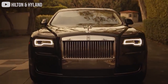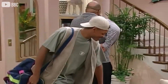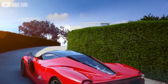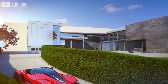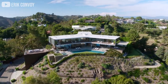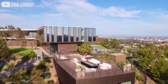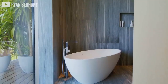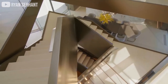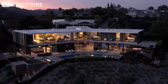Number 6. 11490 Orum Road, Bel Air. Bel Air is famous not only for its fresh prince, who recently began slapping jesters, but also for the magnificent, breathtaking houses some ultra-rich people can call their homes. 11490 Orum Road is one of the most luxurious houses in this part of Los Angeles. This home is not just an embodiment of class, luxury, and style, but also an architectural landmark that we can surely say will one day be studied in architectural courses around the world.